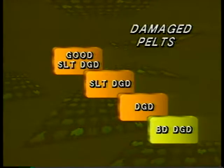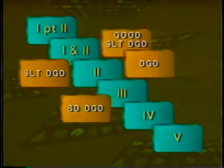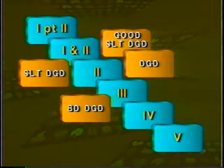Depending on the pelts available, a fourth grade of badly damaged pelts can be added. This category includes low-quality furs, which would normally have been classed low 2 or 3. This table shows the average market value of damaged pelts compared to normal grades. Note, however, this can vary according to the species.